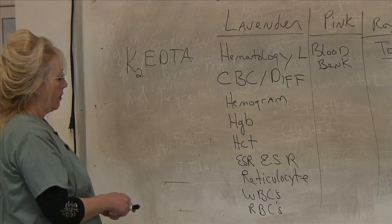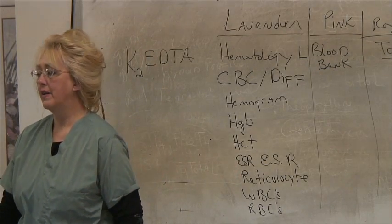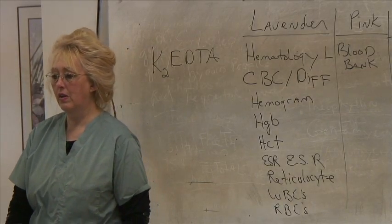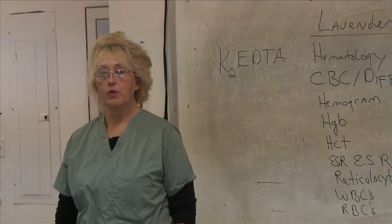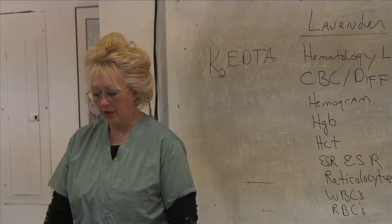Okay, so your red blood cells are made in the flat bones of your body. That's where they're manufactured, in the sternum, the parietal lobe of your skull, the iliac crest, also in your long bones, especially as children are growing into adulthood.